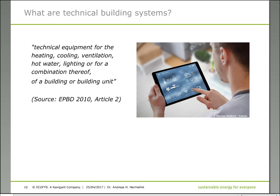And this definition says technical building systems is technical equipment for the heating, cooling, ventilation, hot water, lighting, or for a combination thereof of a building or building unit. So you will see this is quite important also in the context of the Article 8 that we will see later. But you see it covers really the overall technical building systems that you usually have in a building to provide the energy services that we need to have a good life in our buildings.